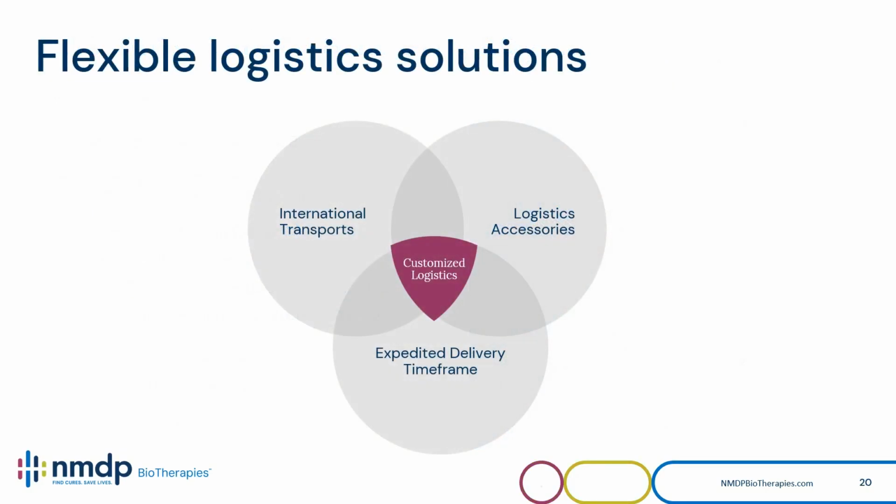The final enhancement area is for customized logistics and delivery. One available solution is the ability to transport the collected product internationally. NMDP Biotherapies utilizes existing international relationships and regulatory expertise to facilitate these shipments, proactively identifying requirements such as any necessary accompanying documentation and labeling. Also, if a client requires expedited delivery faster than our standard service levels, we can assess and arrange a process that can accommodate this need to ensure on-time delivery for manufacturing production.